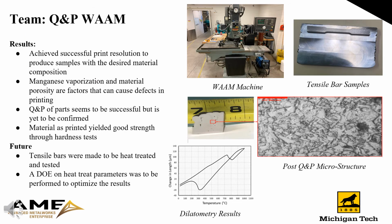During the course of this project, a custom composition core wire was developed and produced. From this wire, samples were printed, including small cubes and small tensile bars. Using these samples, the before and after heat treatment microstructure was found.